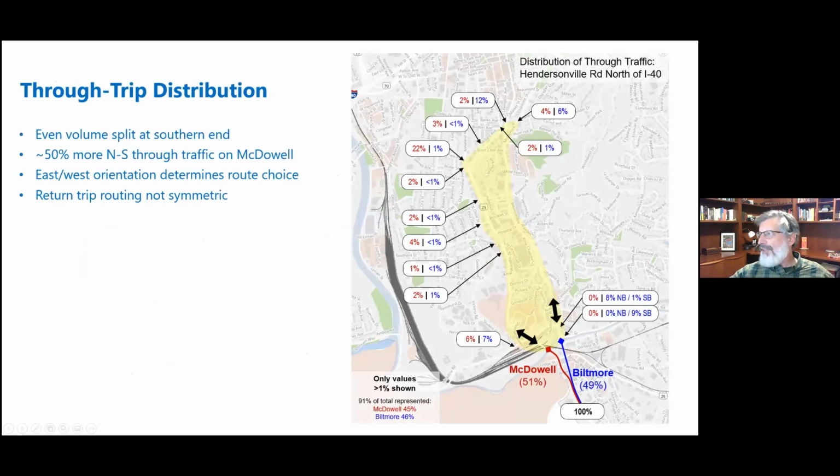But what was interesting is it's a very different bi-direction. They go by one route and come back by another route. So that gets to be important when we start looking at alternatives. But a lot of the through trips are up here, Lexington, Charlotte Street on the northeast, not many over on the west, but there are quite a bit ending up down here by the river. McDowell, on the other hand, you'll see this large 22% coming up here on Ashland, and some smaller amounts, which is kind of what you'd expect.